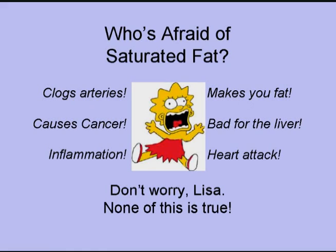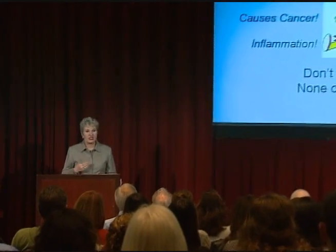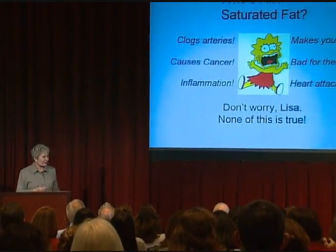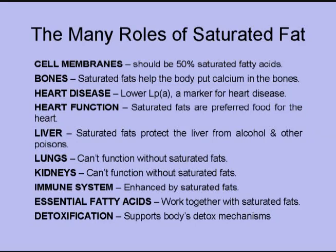Well, we have been made to be deathly afraid of saturated fat, blamed for everything from clogging arteries to making us fat. There's a whole book on multiple sclerosis that blames saturated fats. There's a book on the skin that blames saturated fat. Every evil in our modern society seems to be blamed on saturated fats. And you know what? None of it is true. It is just completely unscientific to finger the saturated fats as the culprit for our modern diseases.